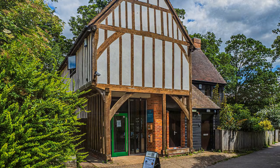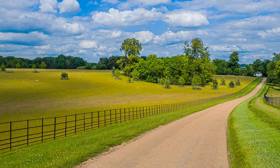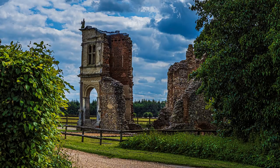The tree-lined avenue soon enters countryside, but photographers familiar with mountain views will find the gently undulating Hertfordshire scenery a challenge. After rounding Gorhambury, the ruins of Old Gorhambury suddenly come into view.